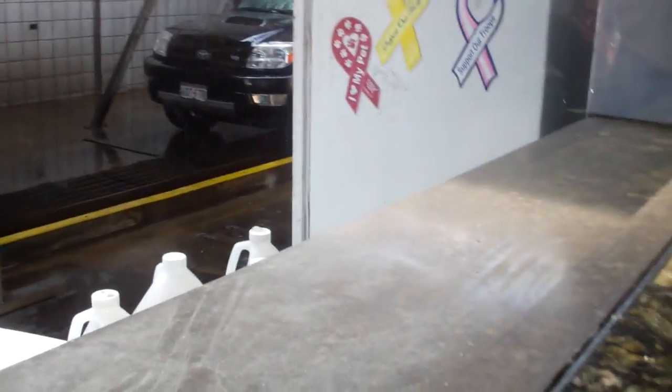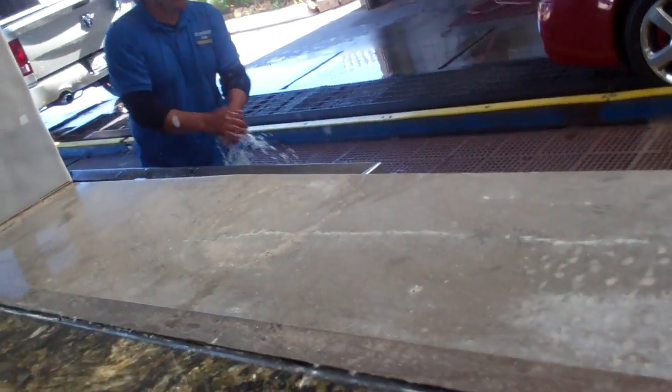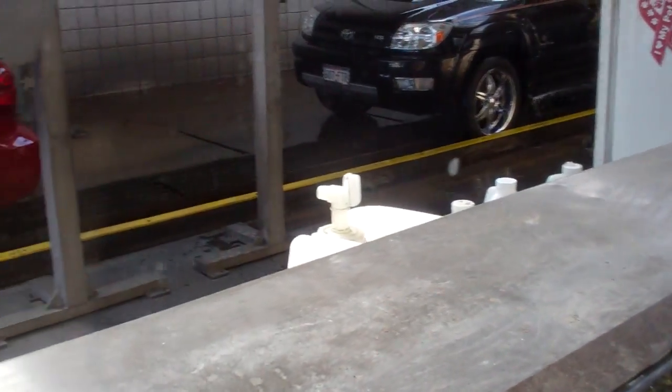Here's a Toyota 4Runner V8. It's a Dodge Ram Knights pickup truck. Toyota 4Runner SR5 V8 Sport Edition. And here's our Pontiac Grand Prix GXP V8.